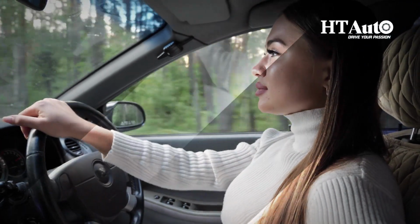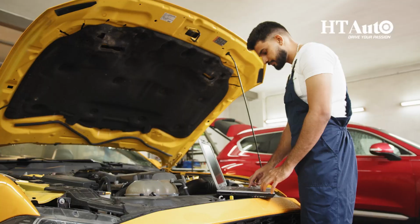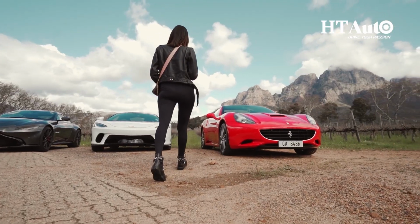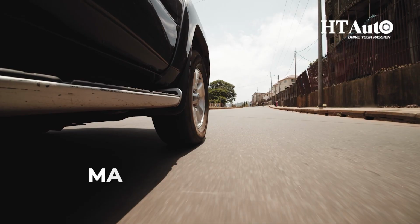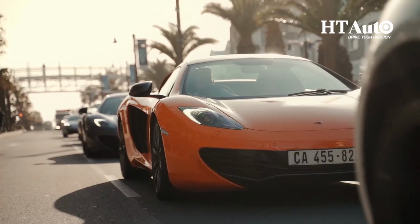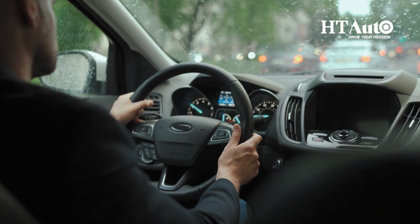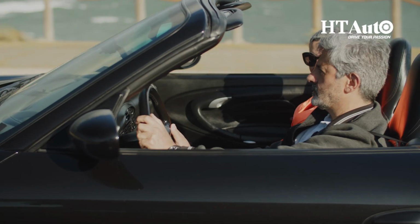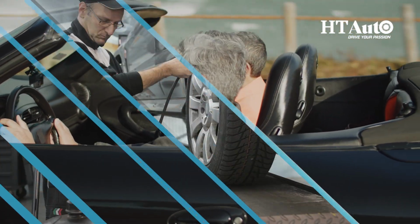Keeping your car running efficiently is not just about taking it to the mechanic every time there's a problem. As a car owner, there are several things you can do to maintain your car's mileage and save money on fuel costs. Whether you're a new car owner or have been driving for years, here are 10 simple things you can do to improve your car's fuel efficiency.